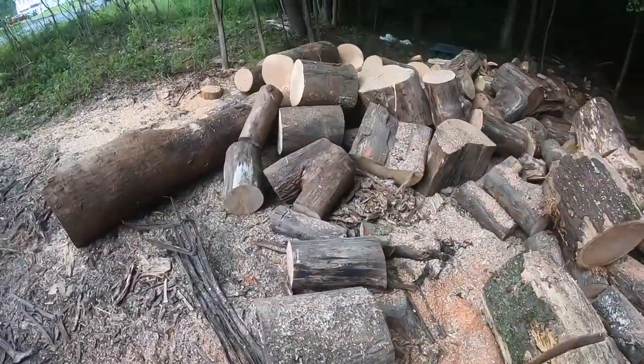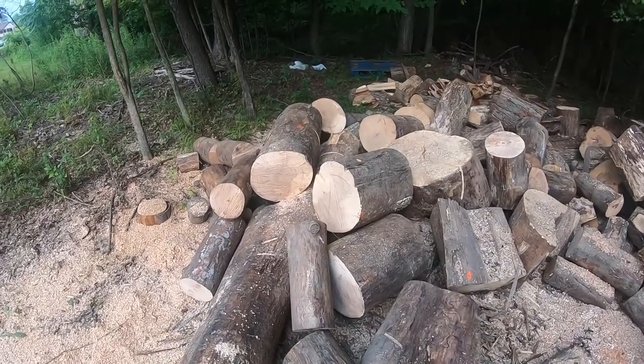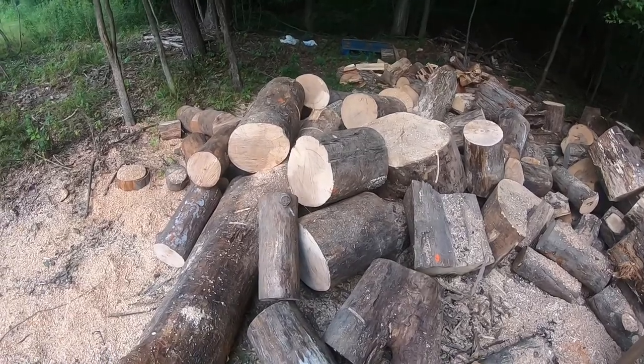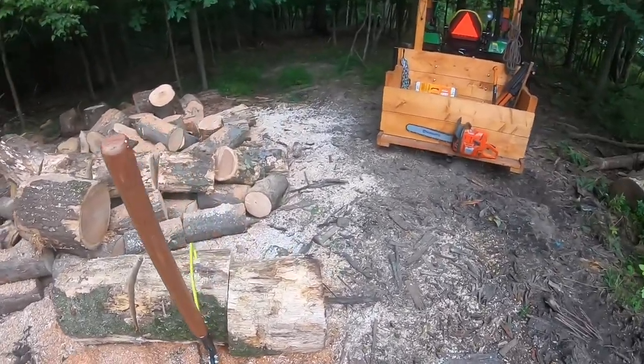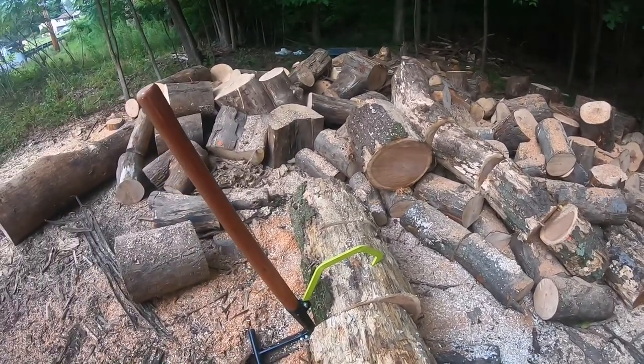All this ash looks pretty good, though. You know, some of the ash right now is kind of dying out and getting punky, but this looks real solid. So I get this split up. I can probably even sell this by October. It's late July now. So I think I might bring over a couple more pieces of oak.